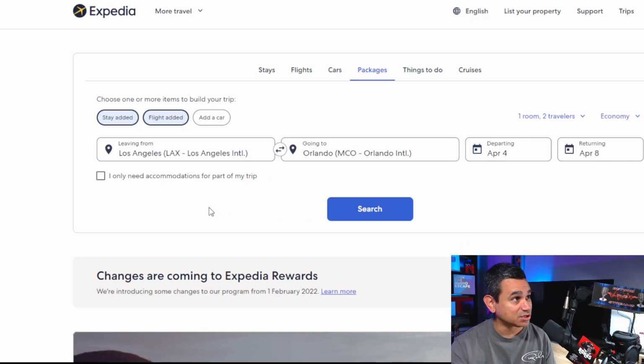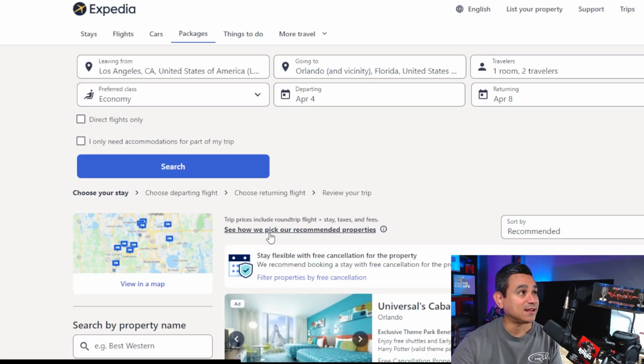So when I search, now this is what I do. Once I do hit search, I let it do its thing, and then I will begin to search other sites. Now, if I do find a cheaper deal from other sites, I will then look at Expedia and compare.